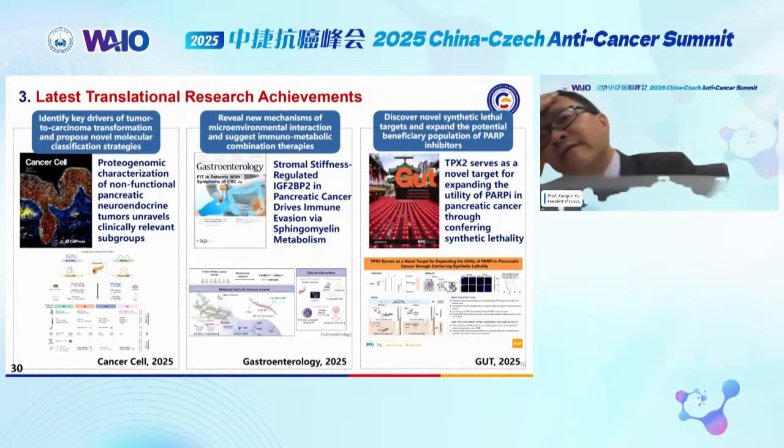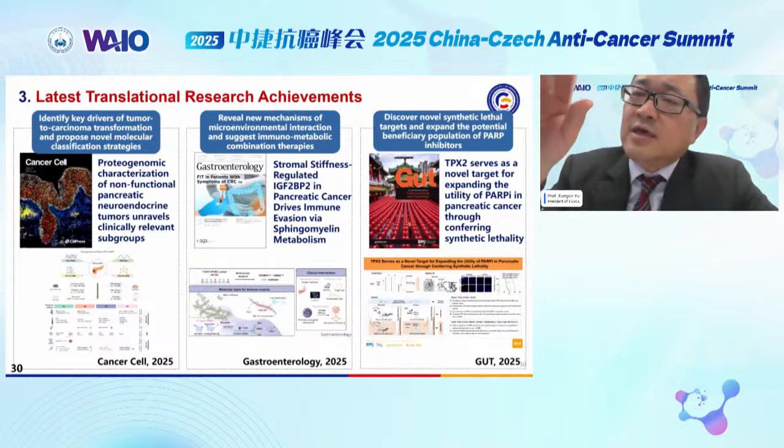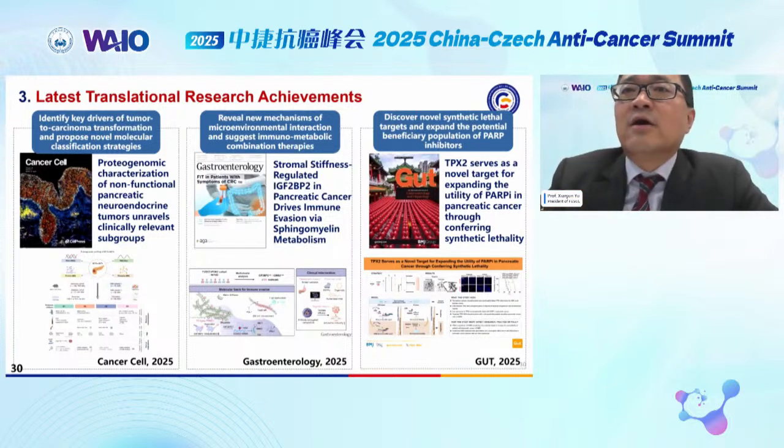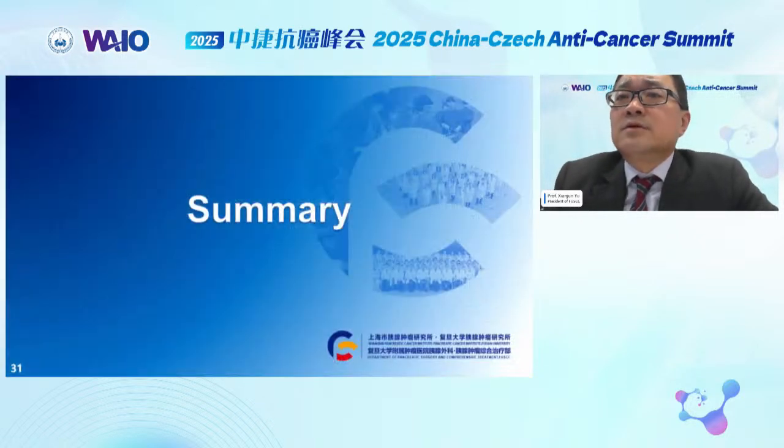And also we can find the patients and the key point transformation of the tumor to cancer, and also the mechanism of the microenvironment which enriches the metabolic combination therapy, or the TX2 as the target depending on the PARP inhibitor for pancreatic cancer. So the summary.